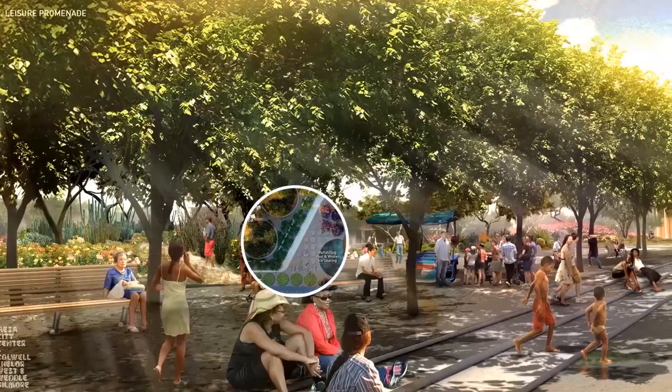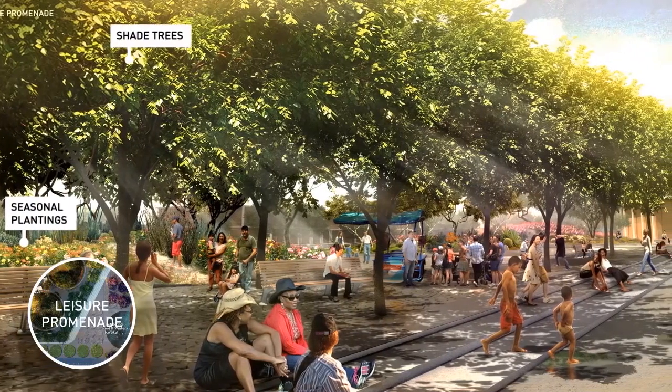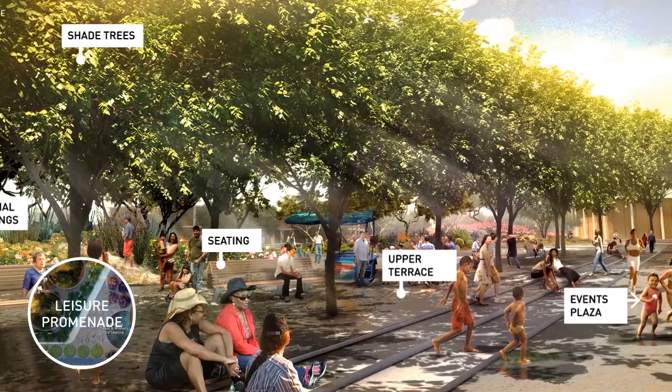The community asks for a comfortable place to just sit back and watch the action. The Leisure Promenade connects the events plaza and upper terrace with a shady linear path and ample seating that is perched above the plaza level for great viewing.